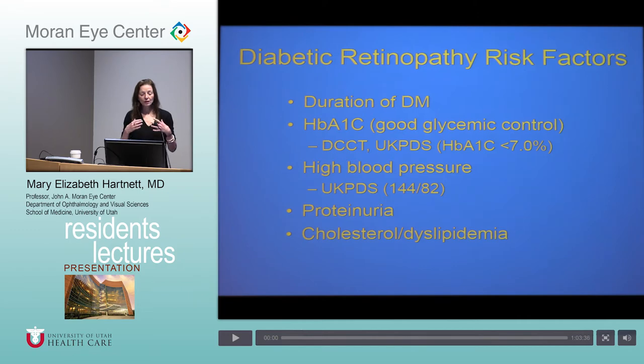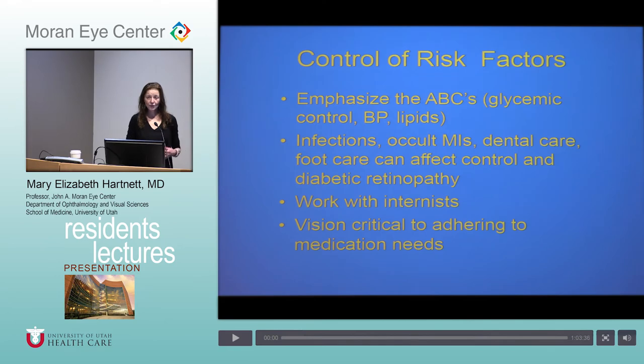I think the more stringent the glucose control, the better, but with more stringent blood pressure control, there can be a risk of other mortality and morbidity. So what I do is try to get my diabetic patients in with their internists and have them do what their internist recommends, because the rules are a little more complicated based on how old the person is and what their cardiovascular risk factors are. Proteinuria and cholesterol or dyslipidemia are all considered risk factors. I talk about the ABCs to my patients: A1C, blood pressure, cholesterol, but I also strongly encourage them to work with their internists for just the reasons I gave you.